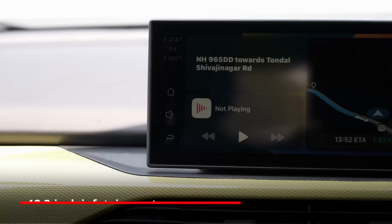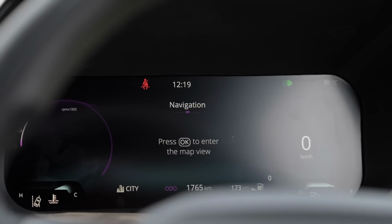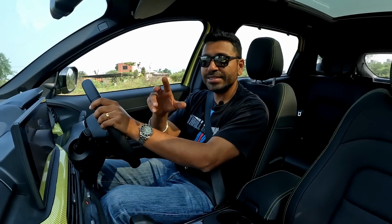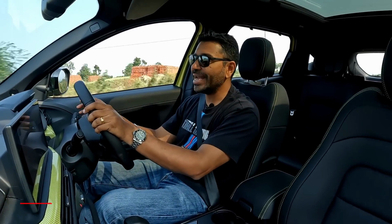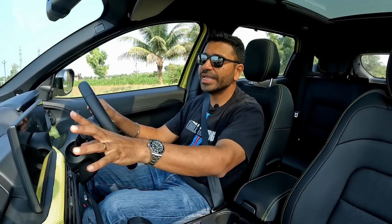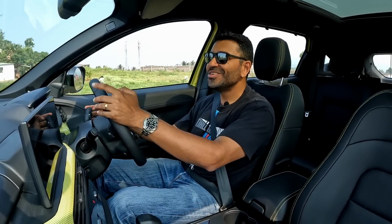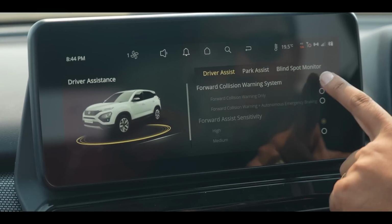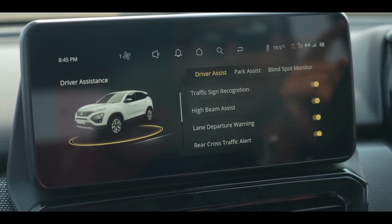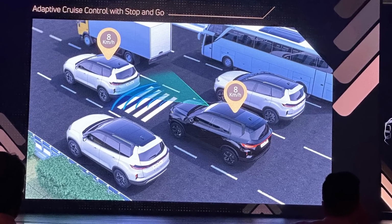This is a 12.3-inch infotainment screen. The digital cluster is 10.25 inches. So your Apple Maps gets projected onto your cluster. And notice that because this also has the blind spot warning as part of the whole ADAS suite, you put on your indicator and the full center screen is taken over by the camera, which is a nice safety move. But you can't see the maps out here. On the ADAS front, the Tata Harrier gets all the features that were seen on the Harrier Red Dark and the Safari Red Dark, now with the addition of adaptive cruise control with stop and go.